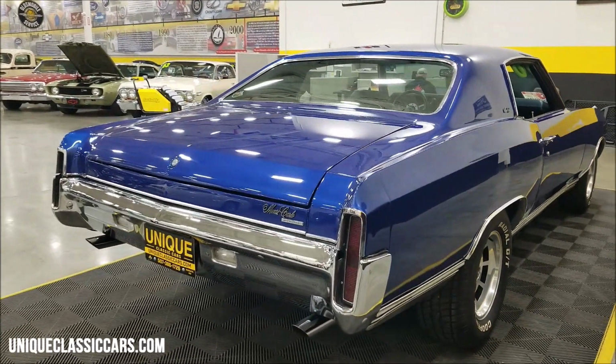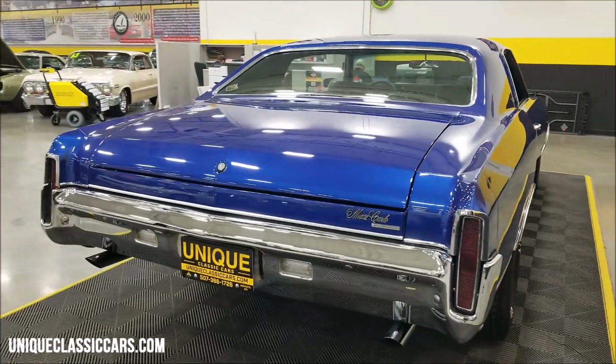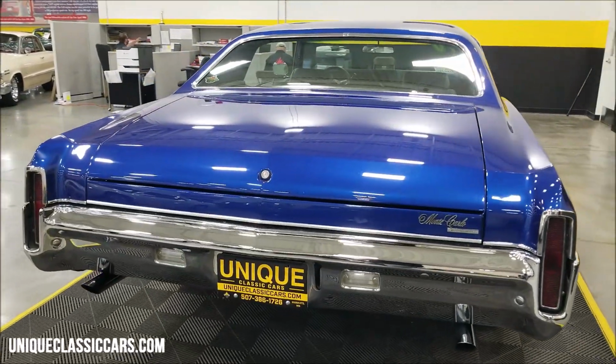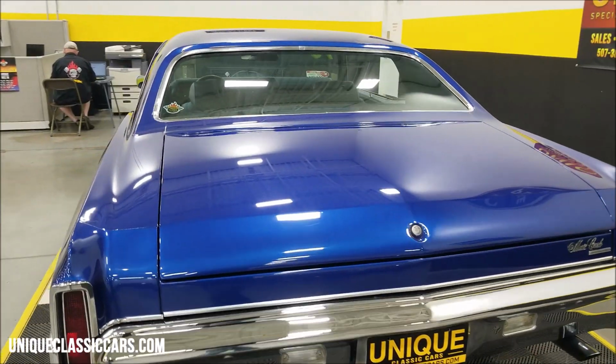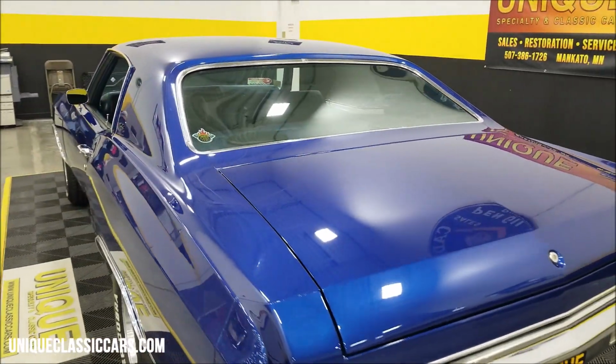Dual exhaust coming out the rear. Had a little time to go through some of the things in this car. Wipers work, horn works, radio works, it's an aftermarket radio. Little gauge cluster down below. Everything's good to go there.